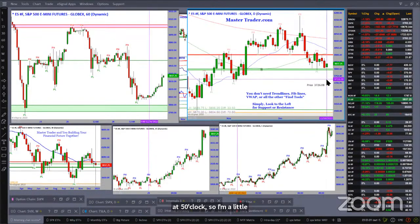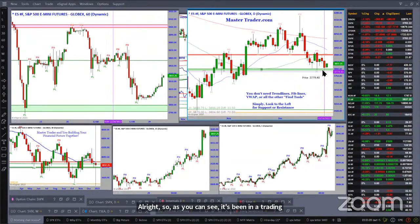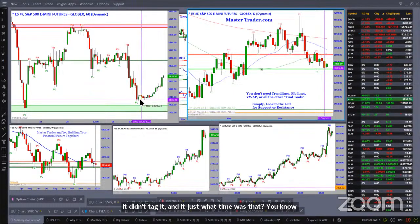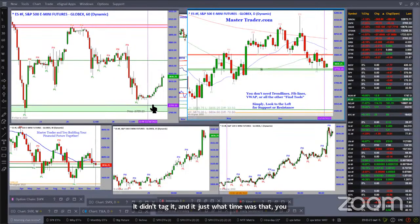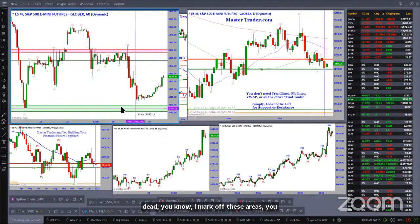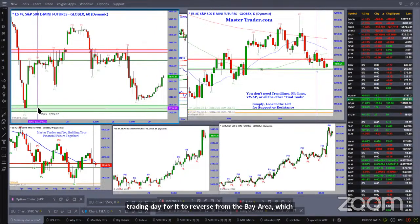All right. So as you can see, it's been in a trading range all week here. And yesterday it came down close. It didn't tag it, right at the end of the day there, and then just dead. I mark off these areas, sell area, buy area, and wait for it to get down there, and then look for some kind of a pattern to form during the trading day for it to reverse from the buy area, which is just again looking to the left.